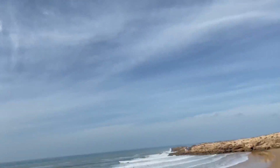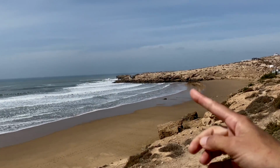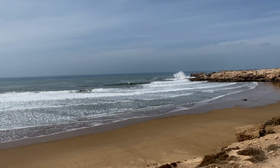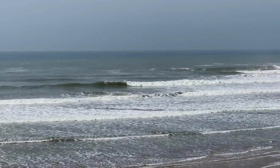So now we are passing by one of the spots. Imsouane has 2 surf spots. This one is called Cathedral, because somewhere there is a cathedral, I don't know. So the spot is here. It works on the mid-tide. There is even one surfer there, if you can see him.